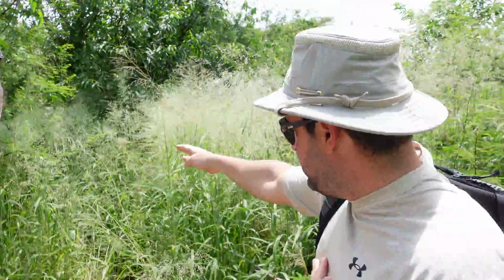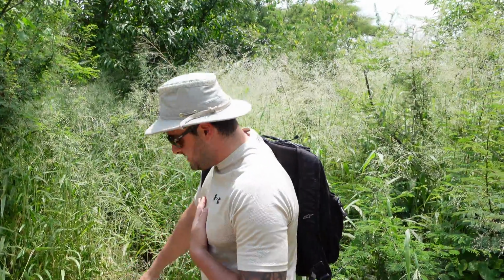You excited? Super excited. I just want to show you guys one thing. So this is just outside our room, right outside our door, like maybe 2 feet. So right here is an elephant highway. Oh yeah. Right here. And you can see the elephant.